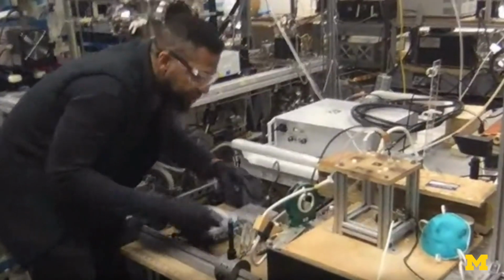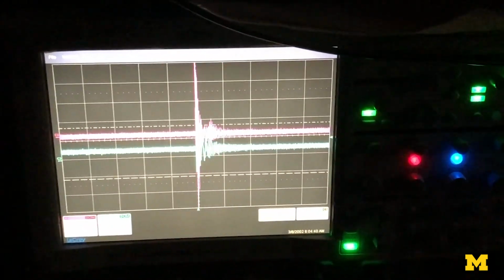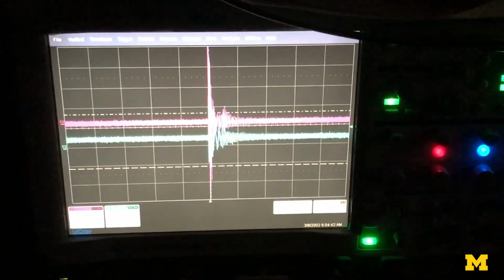U of M professors John Foster and Mirko Gamba are engineering a rapid disinfecting process for hospital surfaces through plasma treatment. The process is called advanced oxidation. Plasma cracks the air and makes it into all these reactive oxygen species, and those things rapidly attack. They basically oxidize anything organic.